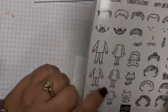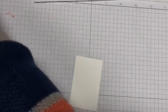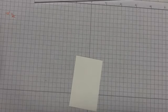Okay, so I'm going to bring my little stamp set in. I'm going to be using the little girl one right here, and I'm going to start with that. When you're stamping with this, you want to start with the body of the little person first. I'm going to call them little people. I'm not sure what else to call them. But you want to start with the body.